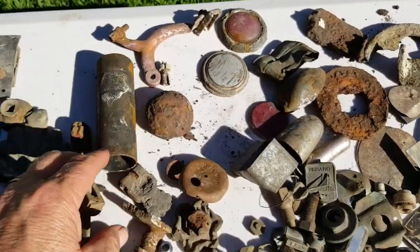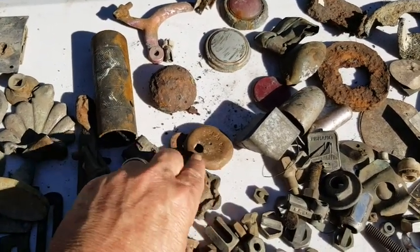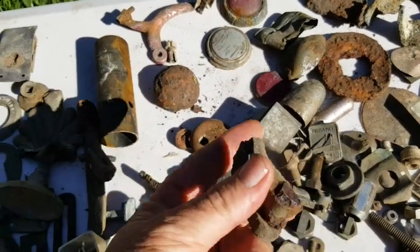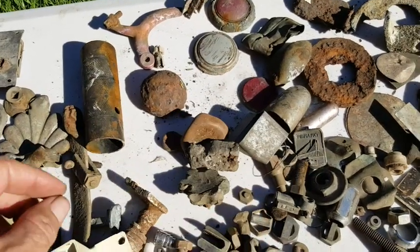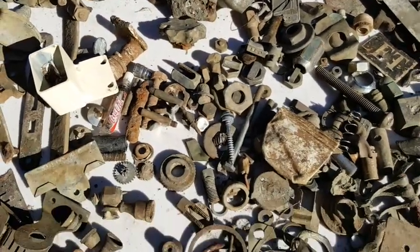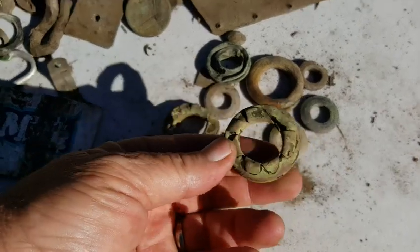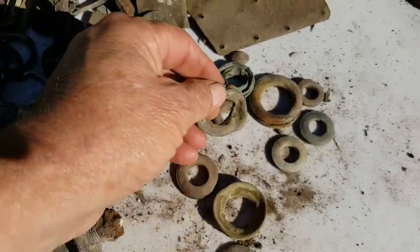More push bike parts. A couple of, where'd they go? Battery terminals off cars. Random nuts and bolts down there. Down here, these are eyelets off old tarps. I like these old copper brass ones.